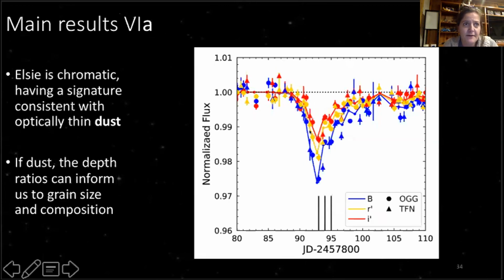So imagine a planet going in front of a star. It would block the blue light and the red light equally. It's just an opaque object. It's going to block it all equally. But if you put a dusty something in front of a star, it's going to give you a signal like this. And so depending on how deep down the difference is between these colors, you can actually get informed on the grain size and the composition of what is going in front of your object. So that's super fun.